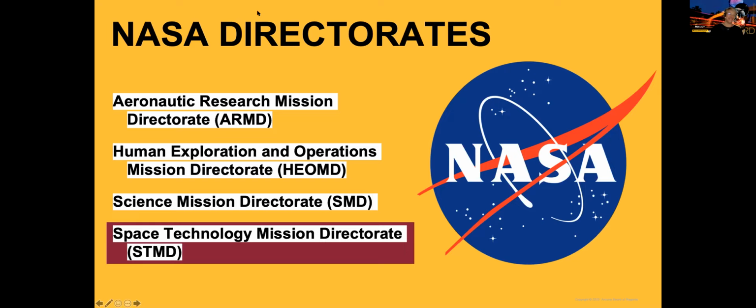Okay, so NASA has 4 primary directorates that we work with. It goes beyond this, but in terms of the solicitations that we're looking at, we're focused on the Space Technology Mission Directorate for the ECF. Of also possible interest is the Science Mission Directorate, which we'll go into on the next slide.